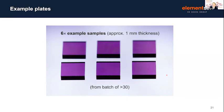So I want to just briefly show you what these samples look like, because they're quite nice looking. One of the byproducts of improving and reducing the amount of parasitic defects is that we have a more vivid color, and this vivid purple color that you can see only comes about because of the few parts per million concentration of NV centers, a comparatively high concentration compared to what we were talking about at the start of this presentation, where we were literally just talking about one NV center. It is those NV centers that give that very characteristic and very pleasant purple color. So this is just a photo that I took of six example samples that are around 1 millimeter in thickness, around 3 to 4 millimeters laterally, from a batch of samples in excess of 30 that we produced.